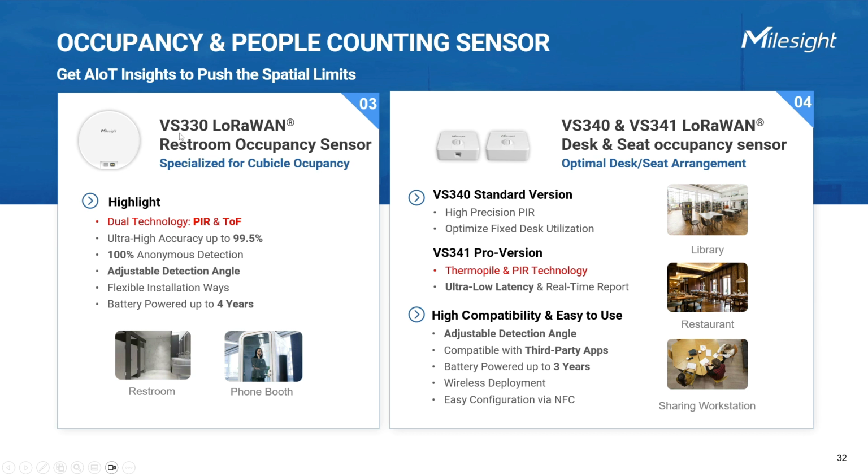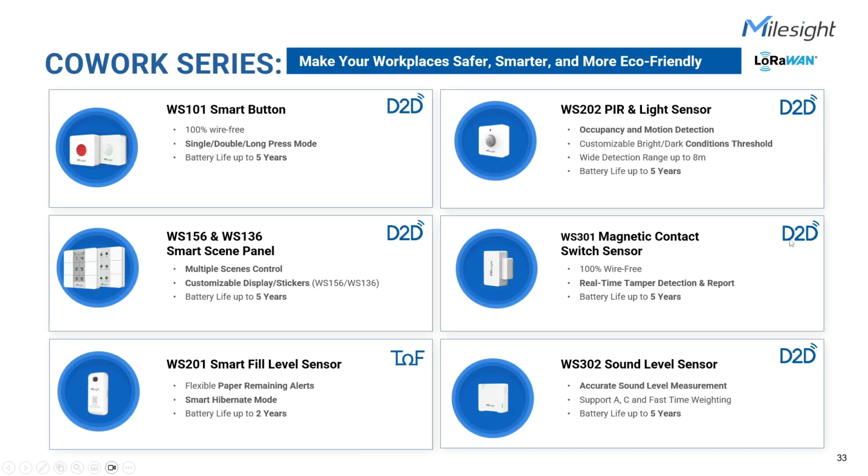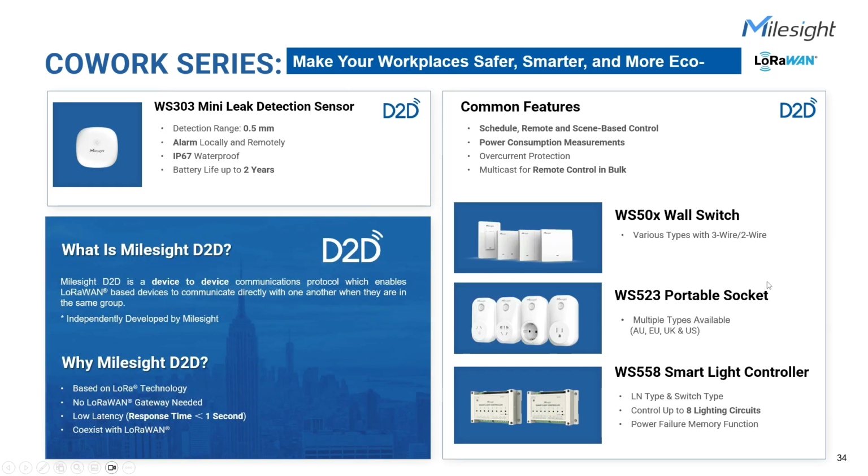The VS330 is ideal for restroom occupancy detection, and the VS340 series are specially designed for desk and seat occupancy monitoring. Except the smart fill level sensor for toilet paper remaining alerts, all the other units are capable of supporting Milesight D2D protocol, that means almost no latency in communication.